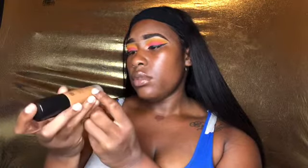So I'm about to get into this BH Cosmetics Natural Flawless Foundation. I'm going to place this on my skin. I already prepped and primed my face. So we're about to open this up. Let's see if this is my holy grail, if it is Mover approved. Let's shake it up. It is in the color Warm Chestnut. I also have a wet Beauty Blender, and I'm going to apply it on my face.